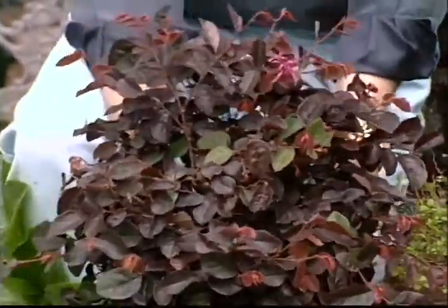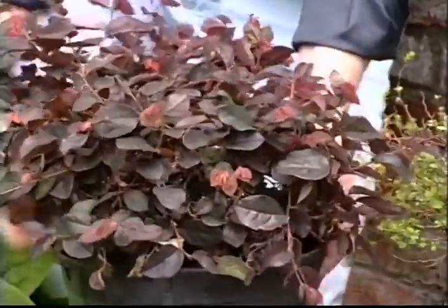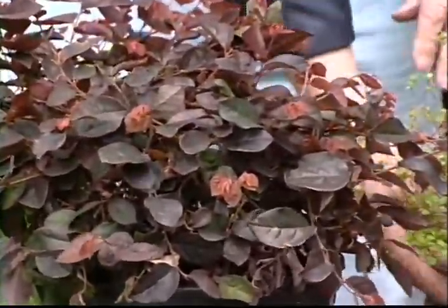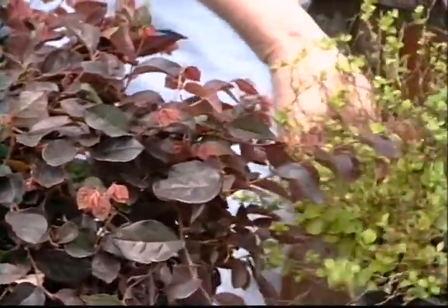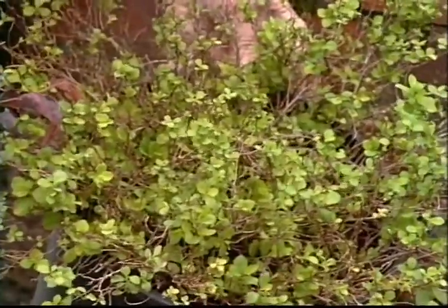Really a beautiful plant, gorgeous foliage on it. It's one that would be pretty because of not only the foliage color, but also because of the very attractive flowers. Now here's another one. This is a rather new plant. This is a spreading type of Spiraea.